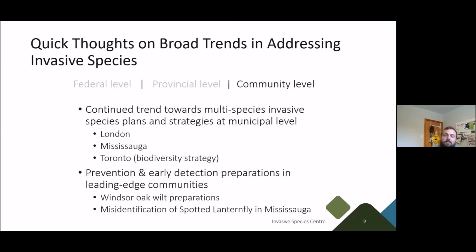And we're also seeing at the community level some really nice progressive work happening on what the next big species are. So Windsor is a great example of a community that's starting to get their staff and their community aware and trained on what does oak wilt, as an example, look like? What are the early detection signs and symptoms we should be aware of and looking for?